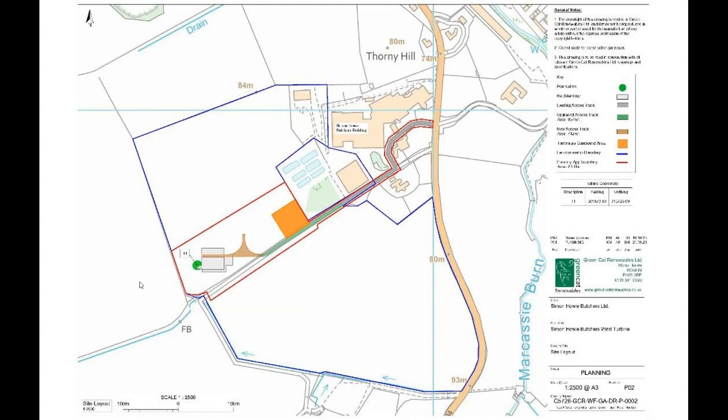There are, I think, 7 truckloads to come in total. The heaviest piece is 7 tons in weight, which is the turbine itself. Thank you. What route is that that they're taking?